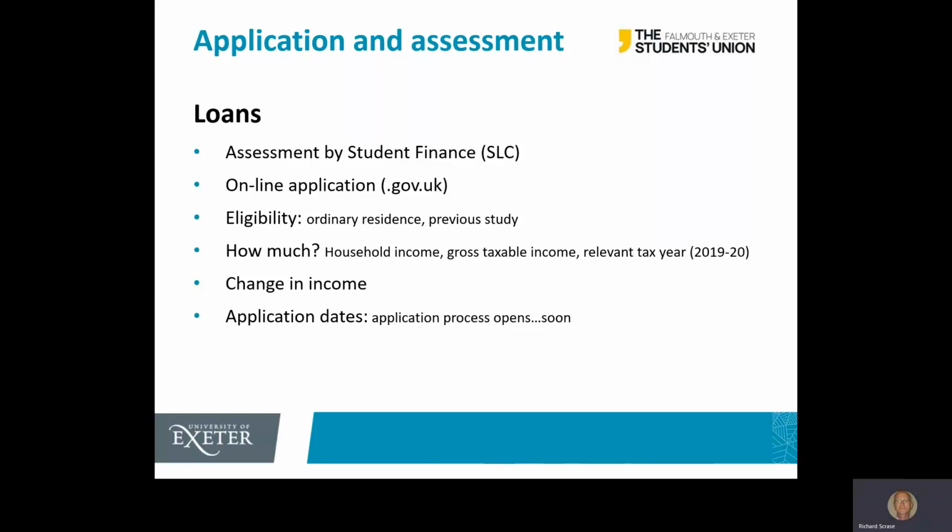If, however, there's a change in household income, that can affect in year your entitlement to the amount of student maintenance loan you can borrow. So if, for instance, in 2019-20 there were perhaps 2 people employed in the household, but now there's only 1, so there's been a reduction in household income. If that reduction is 15% or more, then rather than being assessed for your entitlement by reference to that old tax year, the 2019-20, you could be assessed by reference to the current year.